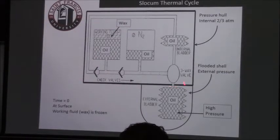So basically, you have your pressure hull at slightly less than atmospheric pressure. And inside you have wax that melts at a relatively low temperature, around 20 to 24 degrees C. This is your oil. You have check valves. These are one-way valves. You have a three-way valve here. This is flooded, so this is the bladder. It's still that bladder. It's at the external pressure.